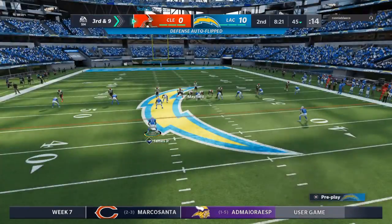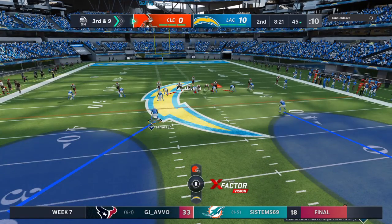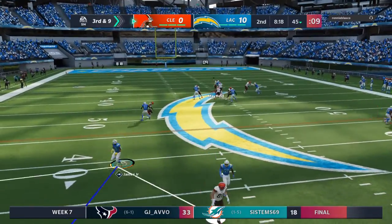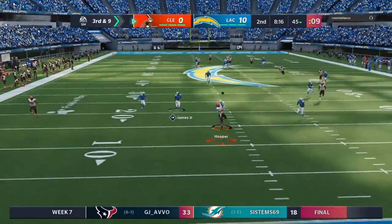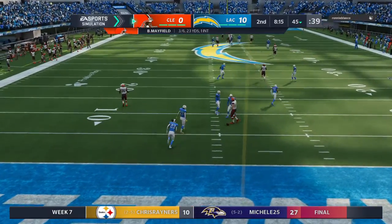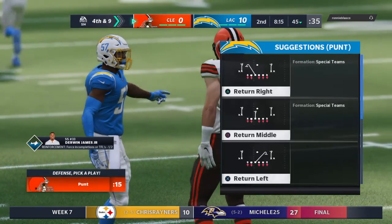After an incomplete pass on second down, that'll leave him trying to convert on 3rd and 9. And again, it's Mayfield. And he'll take a shot here for Hooper downfield. And unable to connect, incomplete. Now give them credit, they took their shot, but it's going to bring up 4th down.